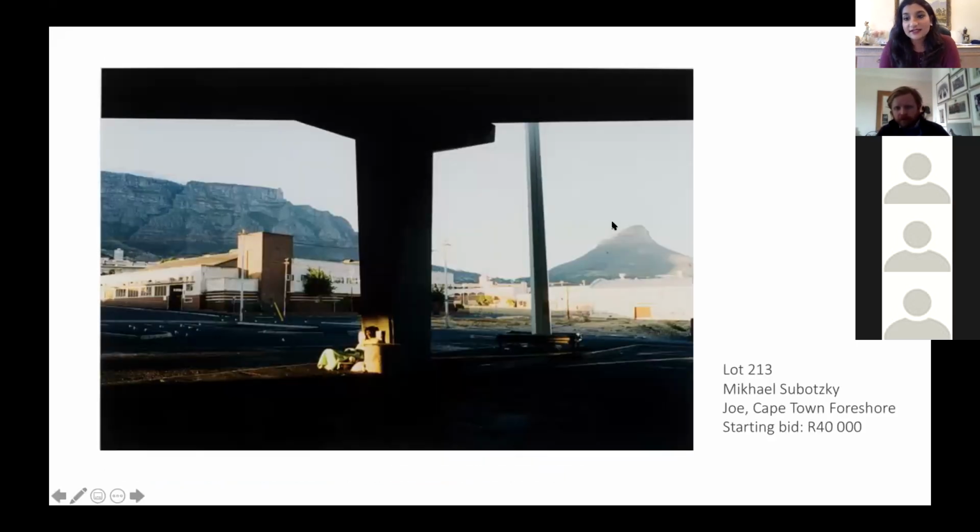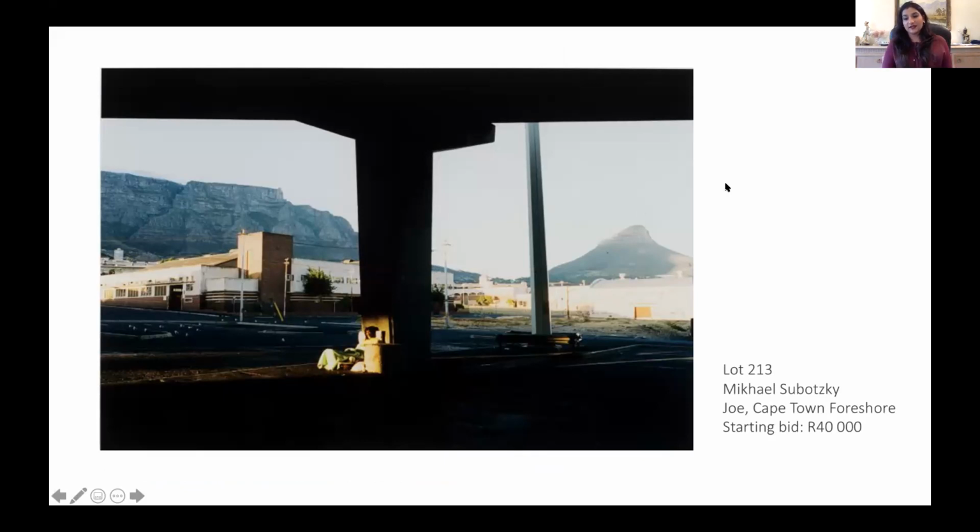Another work by the artist is this one, called Joe, Cape Town in Foreshore. This work is from a series called Umjingwana, which I hope I'm saying correctly, which means the outside. This body of work was created as a counterpoint to Subotzky's first photographic series called Die Vier Hoeken, which means the four corners, which examined life and conditions inside Pollsmoor prison in Cape Town. This series of photographs followed that, where he followed several inmates and prisoners from that series to check up and see what they're doing now.